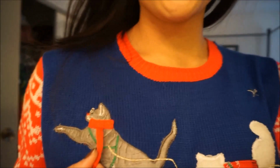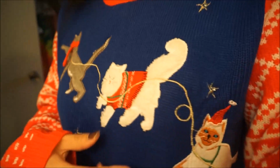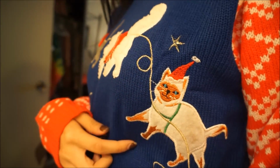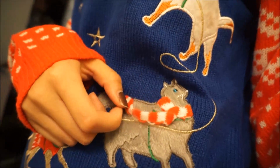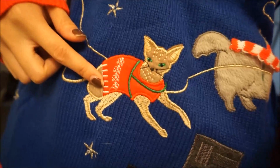But I like this sweater. It's cute. And look at the little kitty. It's got a little scarf. It's a fluffy kitty. This one is like a weird looking kitty. This one also has a scarf. It reminds me of Pusheen. It's got another kitty and then Santa. So I think it's a cute sweater. Oh well, I like it, but who cares what other people think?